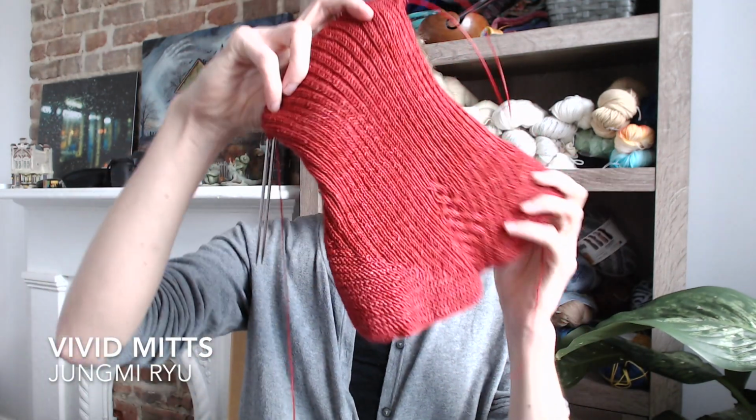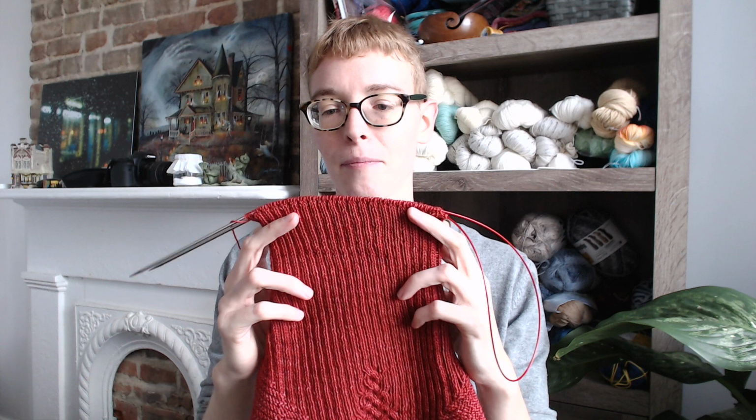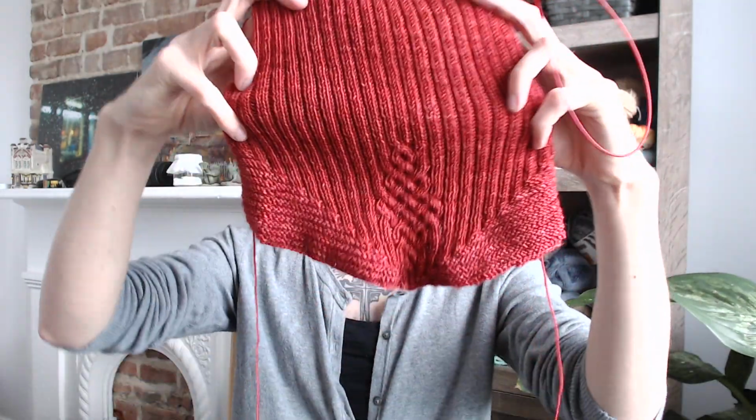So let's see, the one that's probably closest to completion is my Vivid cowl. This is a cowl that I was making based on the Treppen Virdal cowl and using a little cable motif from the Vivid mitts. So this is what that looks like. It's being made with this really dark red yarn that I dyed up forever ago. It's a 75-25 BFL nylon blend, and it's being knit on US 2.5s, which are a 3mm needle. And yeah, it's coming along.